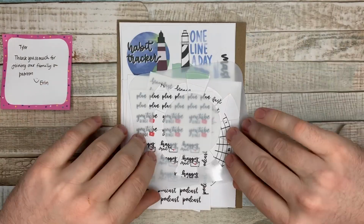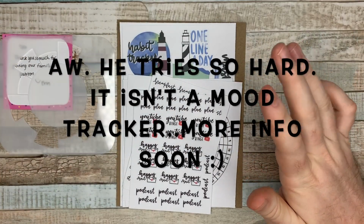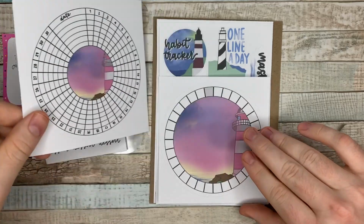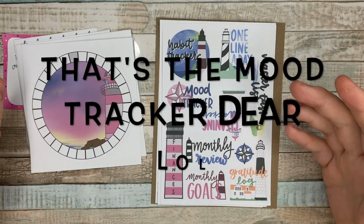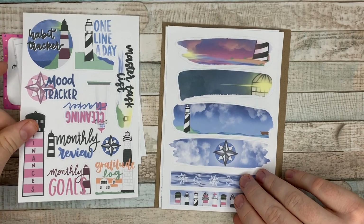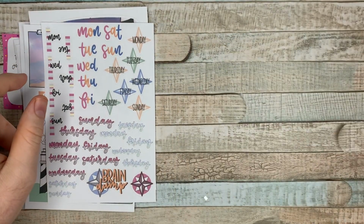So here we have a stencil, which I believe is a mood tracker. Not exactly positive on that, but I'm sure Erin will better explain that. And here we go with a bunch of stickers, some habit trackers, and some other tracker. And I believe these lighthouses are new. There's a lot of stickers, a ton of stickers that I will never use.